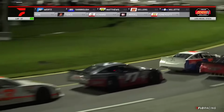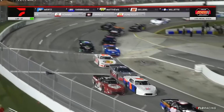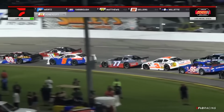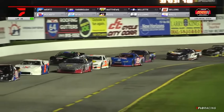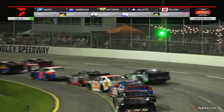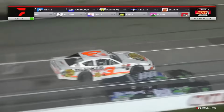And Adam, I think at this point of the race, drivers are beginning to really understand what they have under these race cars. Yeah, and relaying that information to their crews down here in the pit so they can make those minor adjustments at this 15-minute lap 100 break. I tell you guys, up front, it's a hornet's nest from 2nd to about 5th or 6th. These guys keep swapping positions, keep going to the outside and trading spots. Sam Yarborough, Ryan Matthews, Aiden Millette, Peyton Sellers, and others. Bit of a freight train starting to form as they battle for position.